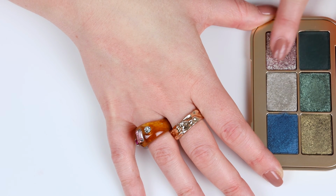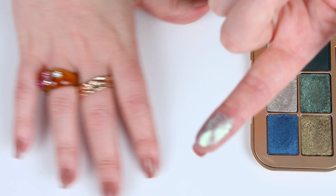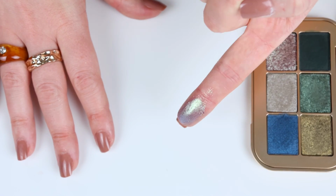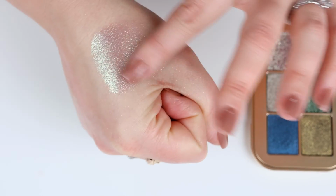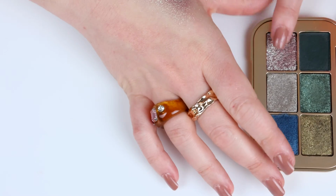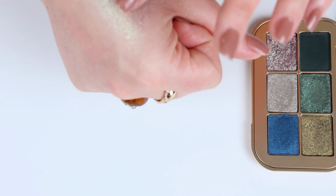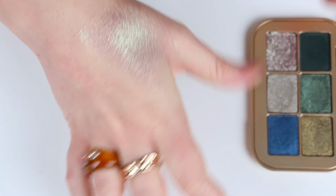Next up, we have Mercurial, which is a luminous duo, a prismatic green to heather duochrome. And this is probably, not gonna lie, my favorite shade in the palette. Wow, wow, wow, wow. This is a Pat McGrath Labs special shade, but without as much fleck, without as much glitter. You know what I mean? It does have it when you touch this one.